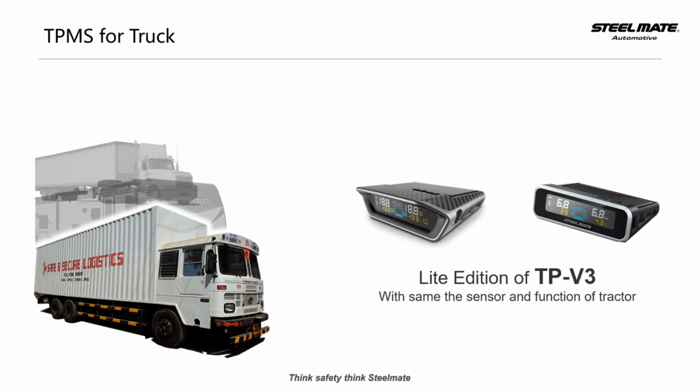And the lite edition of TP Middle Line V3 comes with the same sensor, only two sensors, and the function of the trailer. And just the display, we can see the appearance is different. The first one looks better, and the second one looks more simple but with a more competitive price. So it depends.